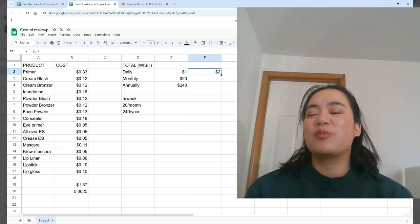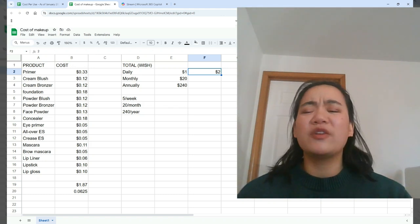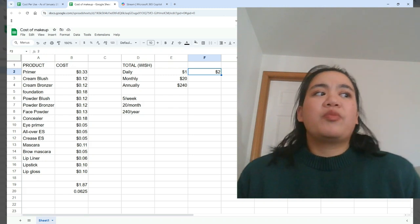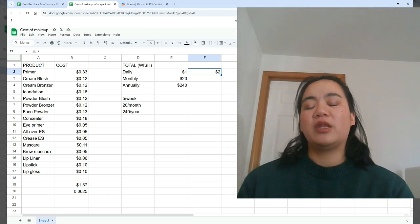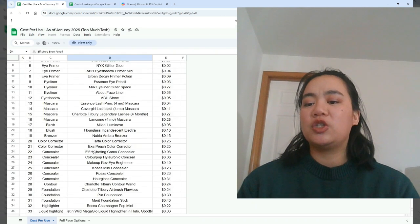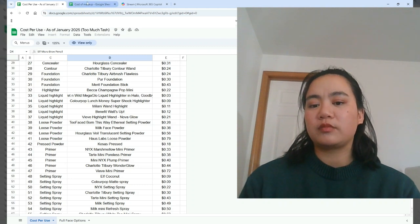Almost. So primer is not surprising to me, but I do often get mine at discount, and I'm not afraid to use sunscreen as primer as well. A product that comes as sunscreen is often a little bit more, so I feel like my actual cost per use is less. But for the sake of this exercise, I just pulled the number from her sheet, which is down here, the 33 cents for a drugstore primer.